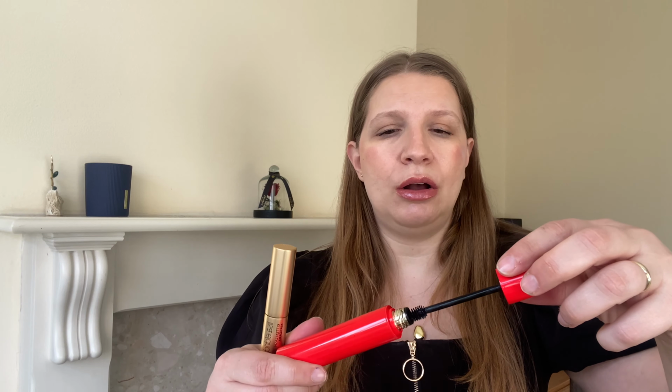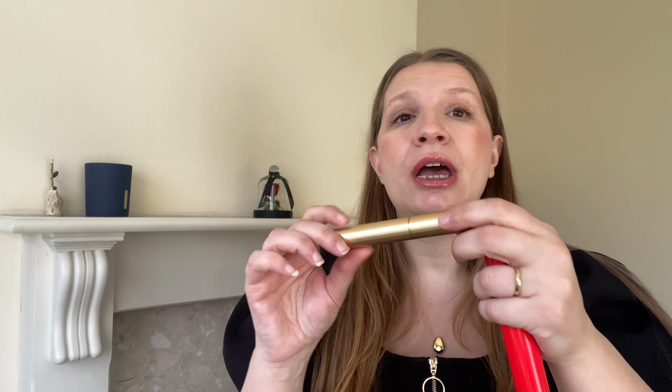The difference is obviously the brush is different, so this is very chunky, so you have to be careful with this wand. It's not super difficult, but it's more manageable. The one from Lisa Eldridge is a curved brush, so it's very easy to use, and it gives you this beautiful feminine, defining, lengthening, a bit of volume, but not super volumizing mascara. You're gonna love this one, and it's a very feminine, very pretty mascara, I find. But if you prefer more volume, same, it defines, it lengthens, all those good things.